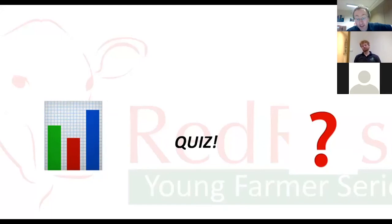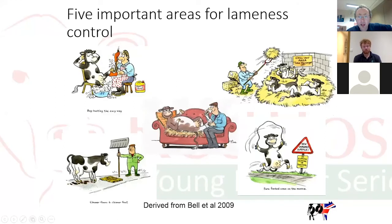So I'm just going to finish up a little bit with how mobility scoring and things fit into the overall picture, really. But it's not really working for me. And just from a prevention point of view, this was some of the early work that was done on lameness prevention, really some of the UK stuff, and identified what the key areas were that we need to focus on.